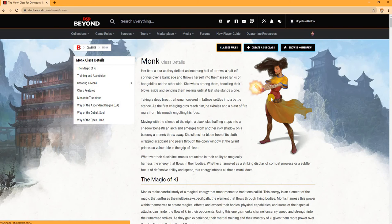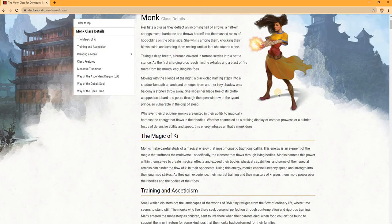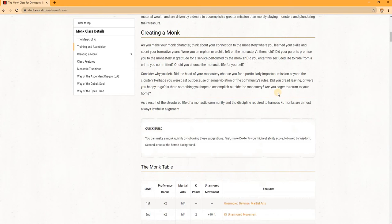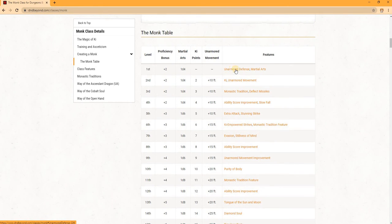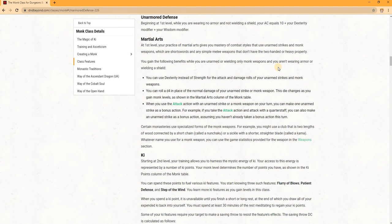The monk is a Wisdom and Dexterity based class. At first level, they get 2 abilities, Unarmored Defense and Martial Arts. Unarmored Defense makes it so while they're not wearing any armor or wielding a shield, their AC equals 10 plus Dexterity modifier plus Wisdom modifier.